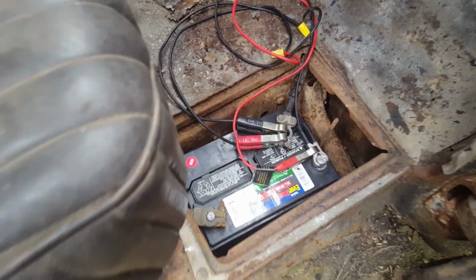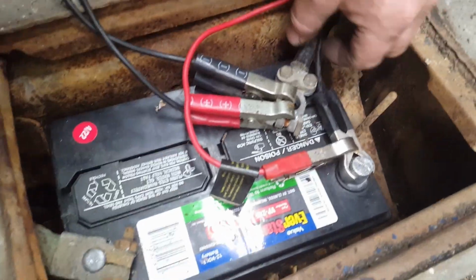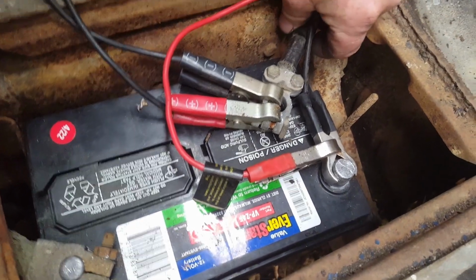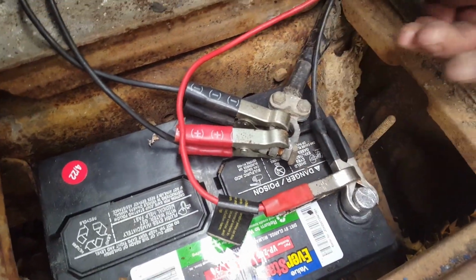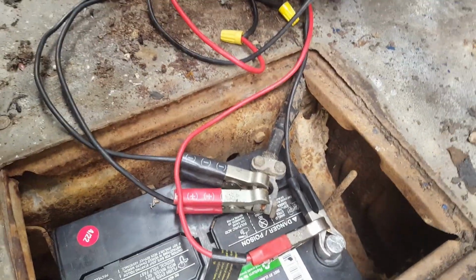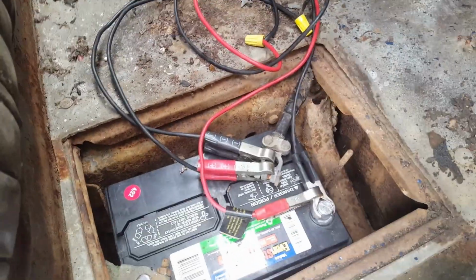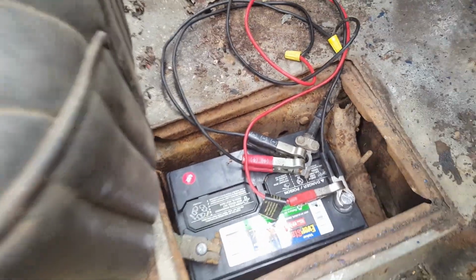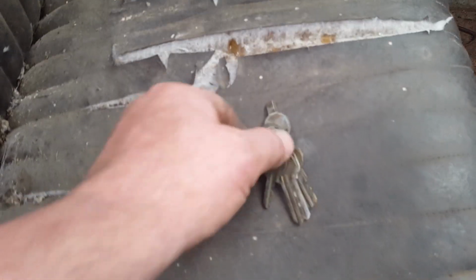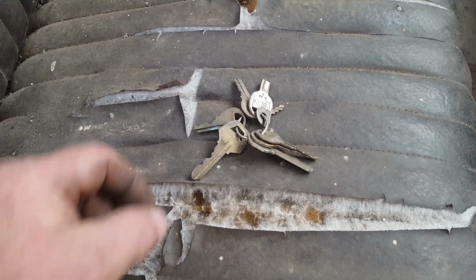All right, I got the battery in. It goes in the floorboard here, and this ain't the right battery, but you have to make do with what you got. It's about 2-3 inches too short for reaching. So I just grabbed these little cables because my jumper cables ain't here, and got it jumped. Don't judge. If it works, it works. And I found a bunch of keys in the house. I'm pretty sure one of these will fit. So let's get over here and try them on.